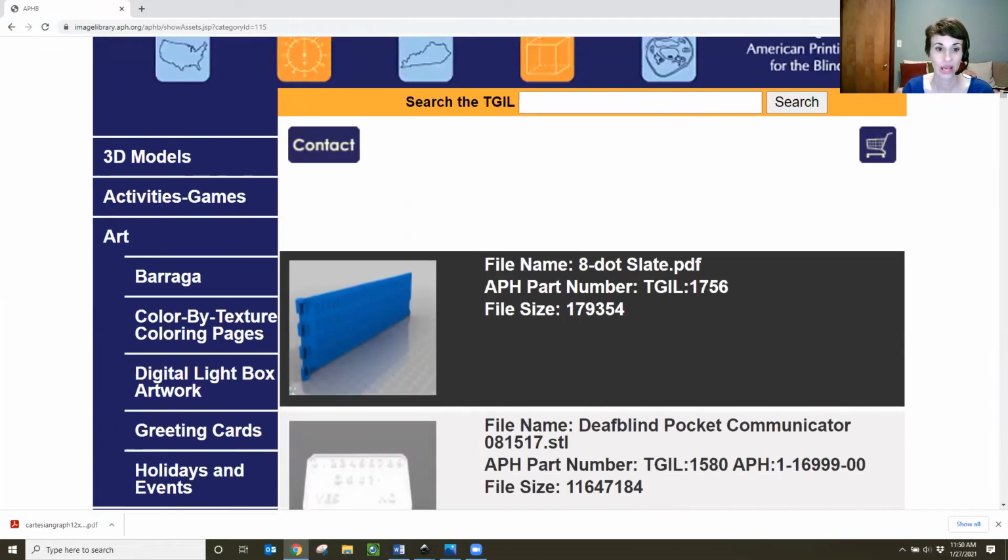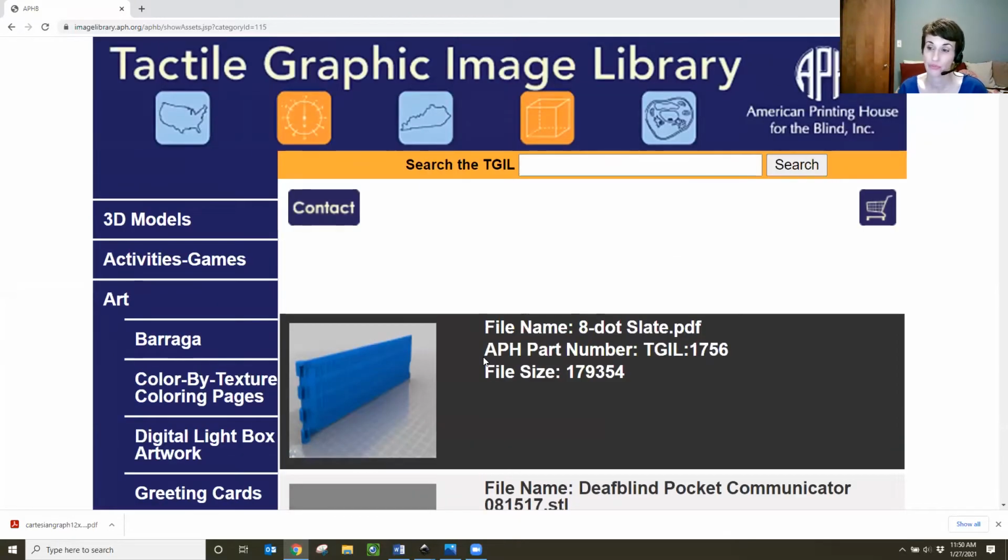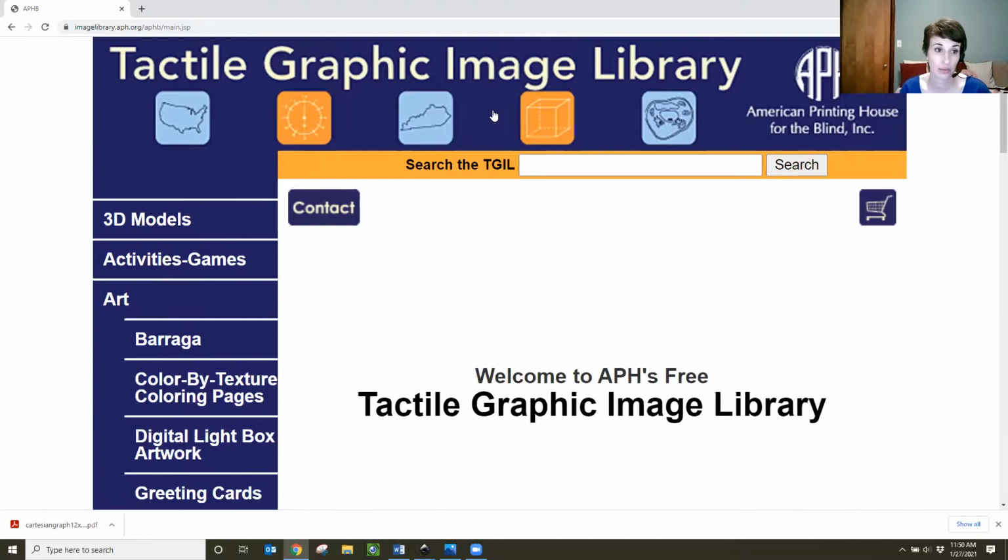Okay, we have now gone through the complete process of registering and logging in, searching and finding the image, and customization is next. But before I move on, I would like to take a moment and ask if there are any questions or any other categories you would like to view before I move on.